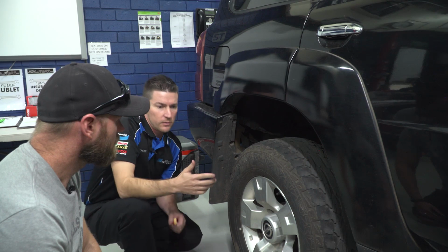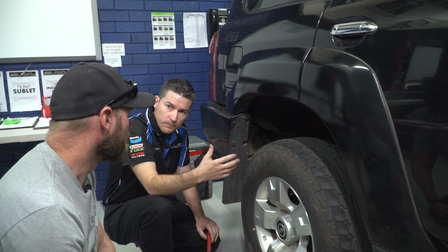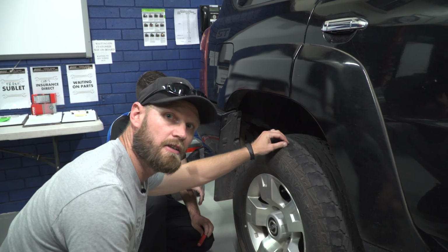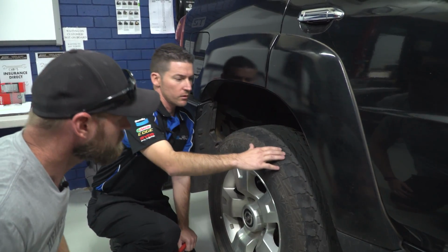Four-wheel drive tyres can be noisy as they are, but you get that wool, wool, wool. That's a telltale sign. That's pretty clear here. This one's on the outside, so it's quite obvious.